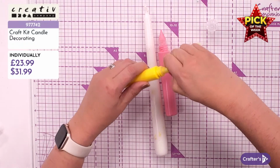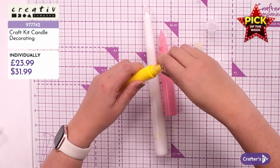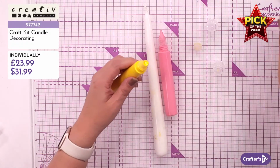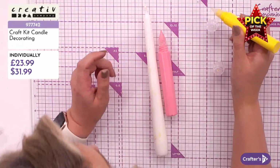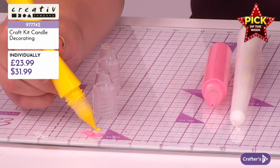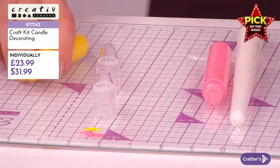Once we've got this out of here, I'm trying so hard not to ruin my nails. Somebody's at the BAFTAs on Sunday, you see, so it doesn't want to get candle paint all over the nails. Just picking up your trophy casually, dropping that in, you know, as you would, if you're on stage.